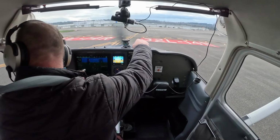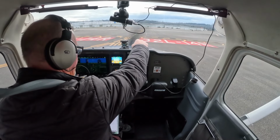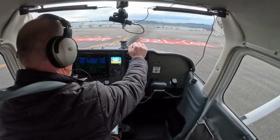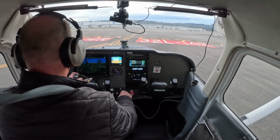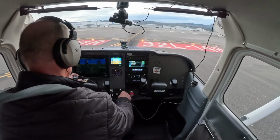Boeing Tower, Cessna 5512 Echo, Alpha 9, north for a departure. Cessna 5512 Echo, Boeing Tower, departure approved. Runway 32 left, Alpha 9, clear for takeoff. Clear for takeoff, 32 left, Alpha 9, approved.